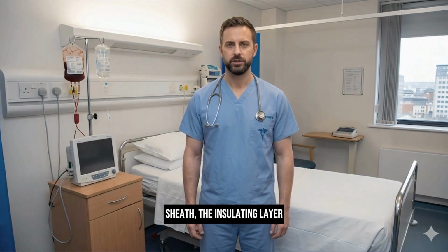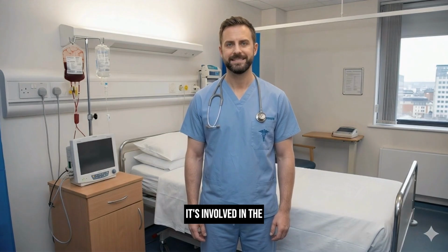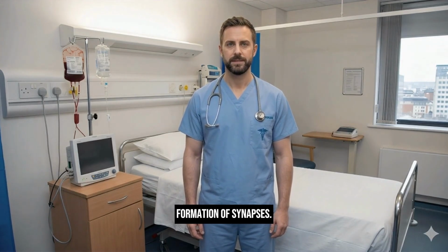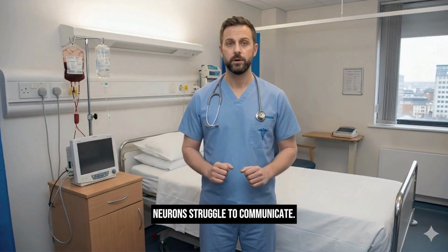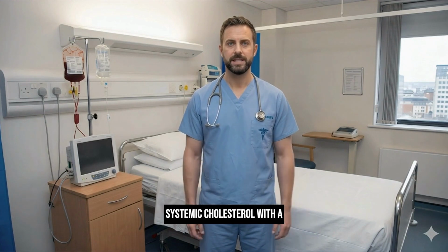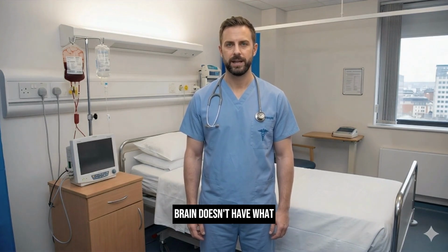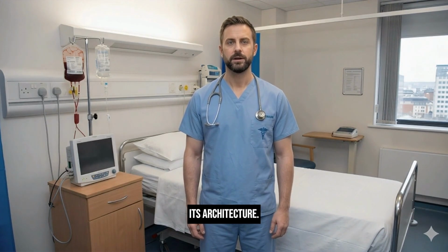It forms the myelin sheath, the insulating layer around your nerve fibers that allows signals to travel quickly and efficiently. It's involved in the formation of synapses. Without adequate cholesterol, your neurons struggle to communicate. When you aggressively lower systemic cholesterol with a statin, you risk crossing a threshold where the brain doesn't have what it needs to maintain its architecture.